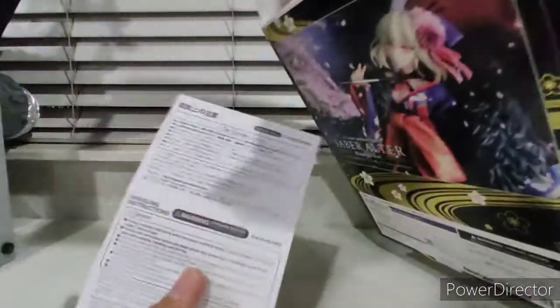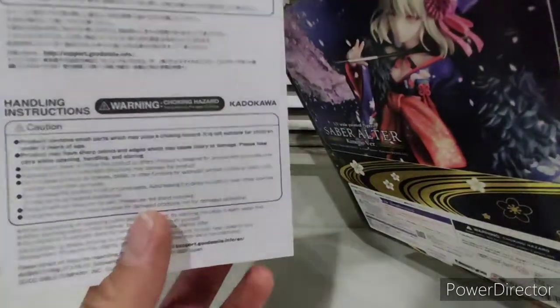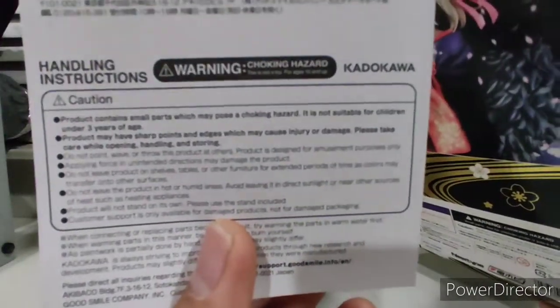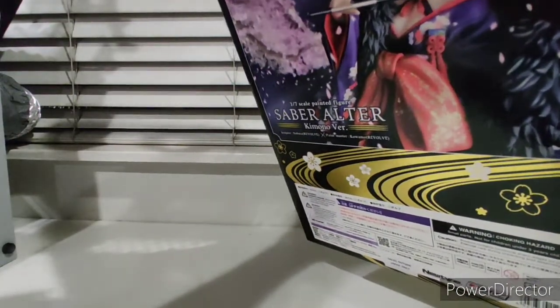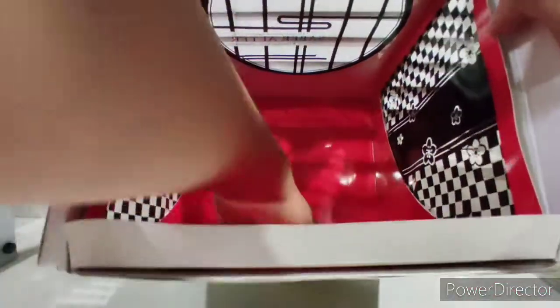It does come with instructions. There are no actual pictures, it's just handling instructions. And then let's just throw that back there. And there is the inside of the box. Very nice. So let's go ahead and take a look at this figure.